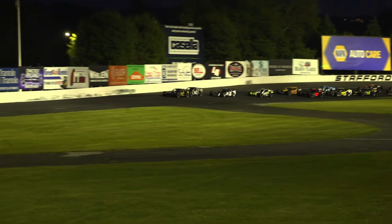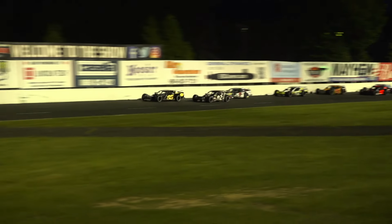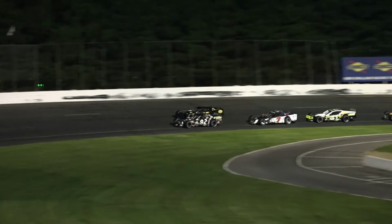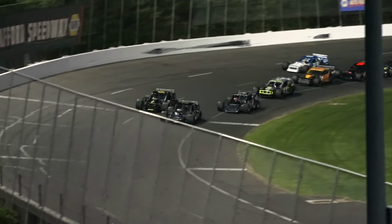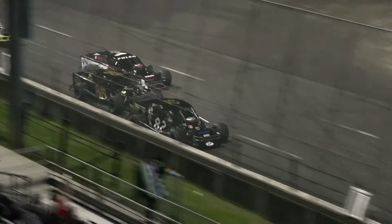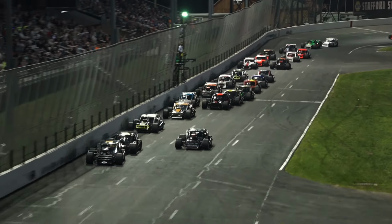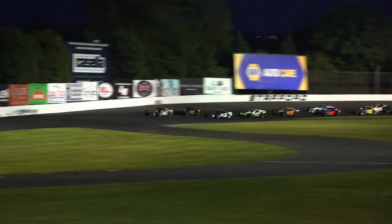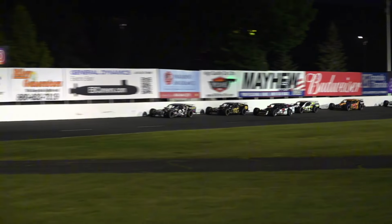Here comes Mike Christopher Jr., wasting little time, trying to get to the front of the field. Bottom shot in turn number 3. Car 82, Mike Christopher Jr. goes to the front by a half a car length. He'll lead lap 2. We've only had 2 circuits, 1 mile, already 2 different lead changes. If you think they're done yet, you are completely wrong.